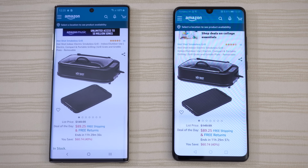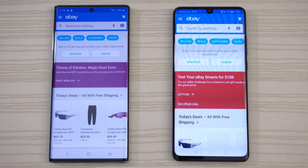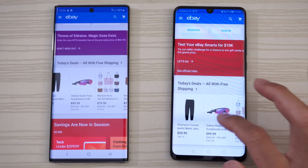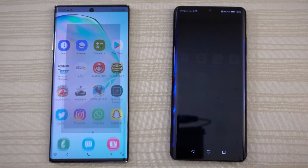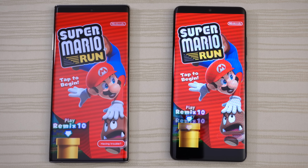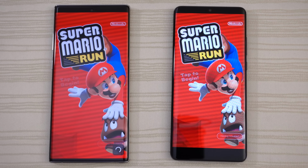Click on the deal of the day. eBay. Nice and buttery on both. Click on these shades. Whew, so fast. Mario Run. Loading on both phones. Ooh, so close, but give the slight advantage to the Note 10 Plus.